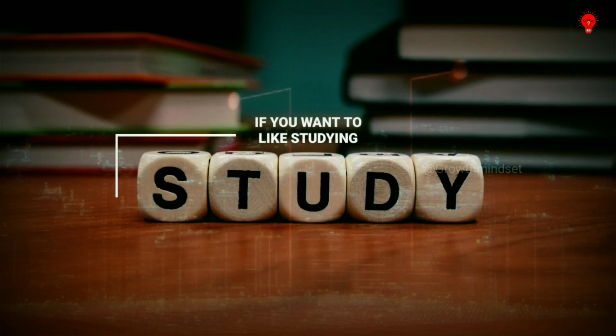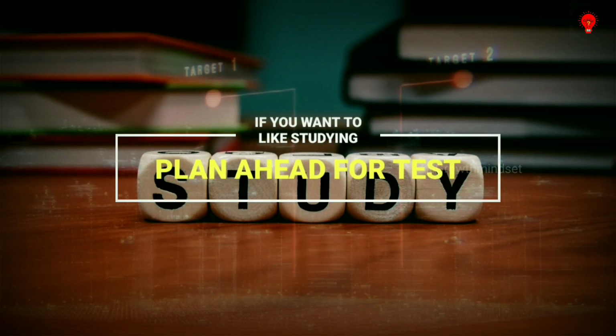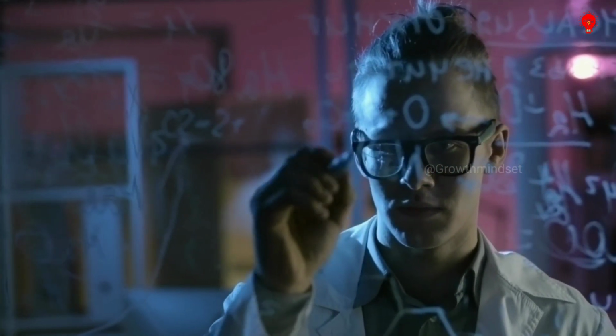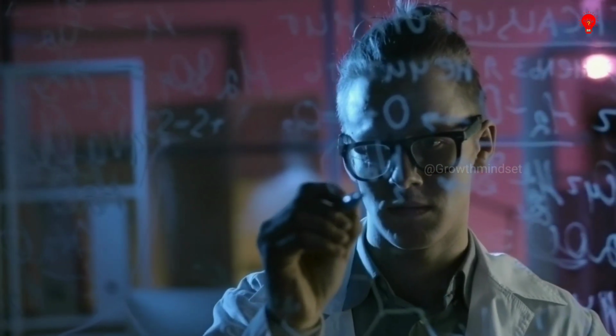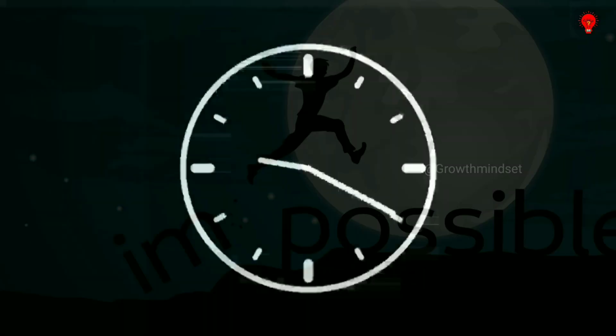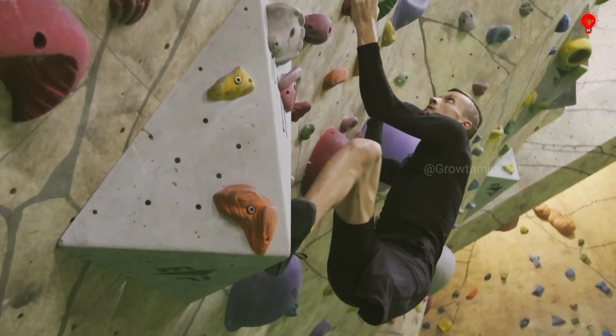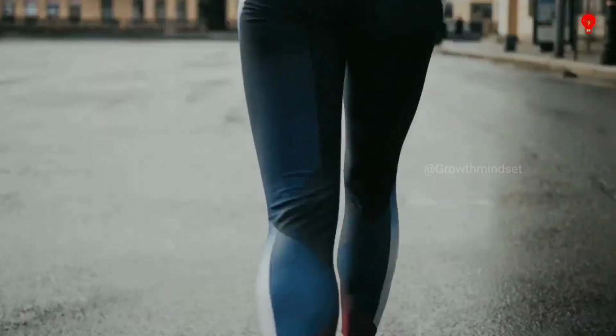Technique number 4. If you want to like studying, plan ahead for tests. If you want to truly enjoy studying, make it a practice to plan ahead for all of your tests. When you are studying on the day before your test, it's impossible to enjoy it. You will find studying to be a difficult experience. As a result of this, your interest will go down.